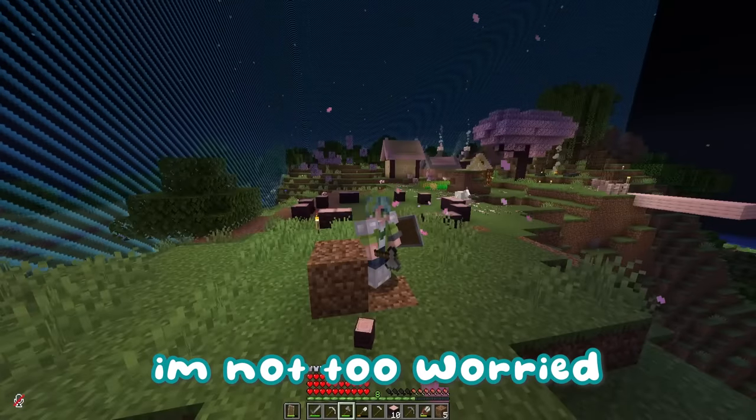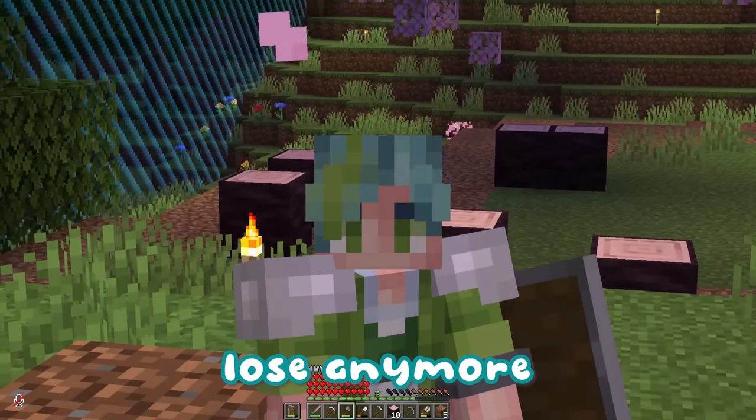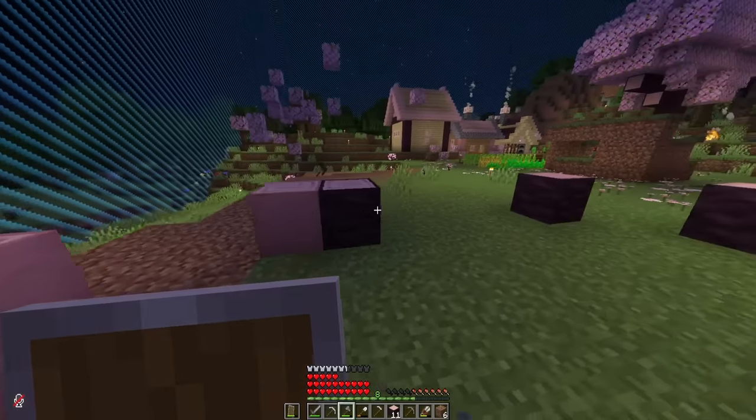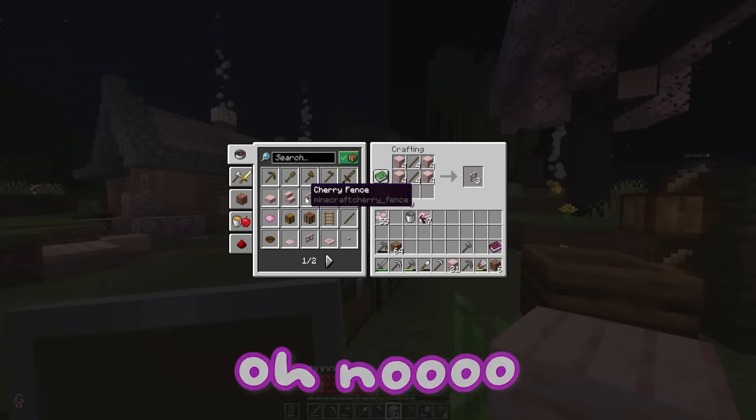While that sucks, I'm not too worried, as I should be able to get the hearts back as long as I don't lose any more and do my challenge. I'm also going to mix shaving some of these. 3 hearts off of that. He had a shovel. Oh, no.